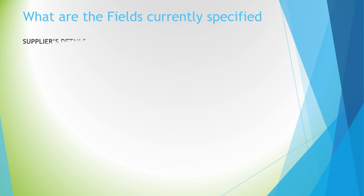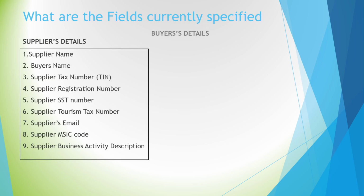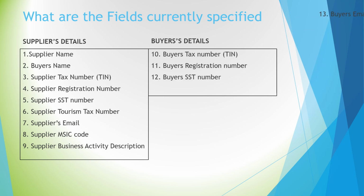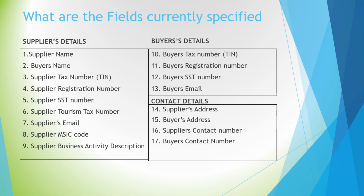As highlighted in the workflow, the My Invoice Portal will perform a check and validation to ensure all the compulsory fields are updated before approving the e-invoice. Hence, it is important for us to know what the required fields are for smooth implementation. Currently, there are 51 fields listed, but don't worry, not all are compulsory fields. We will go through them by categories.